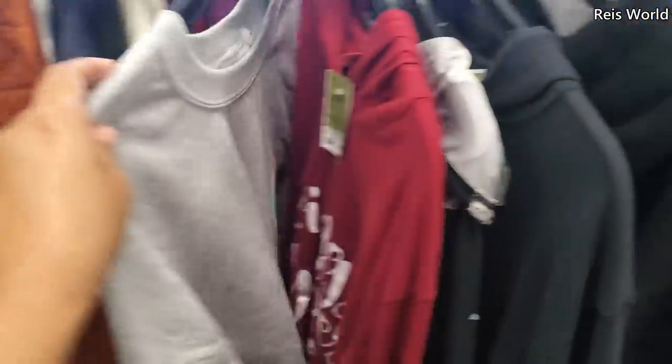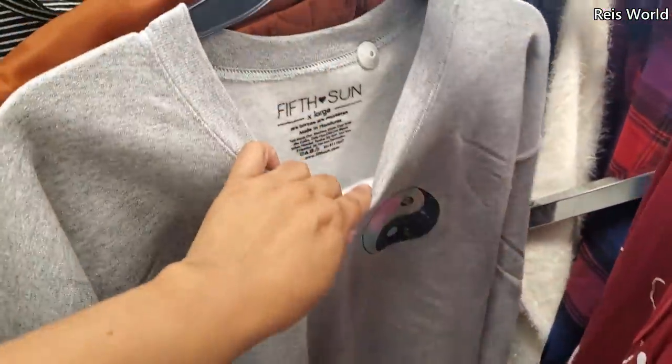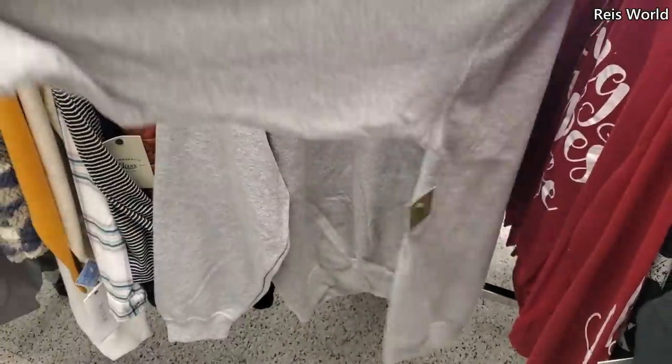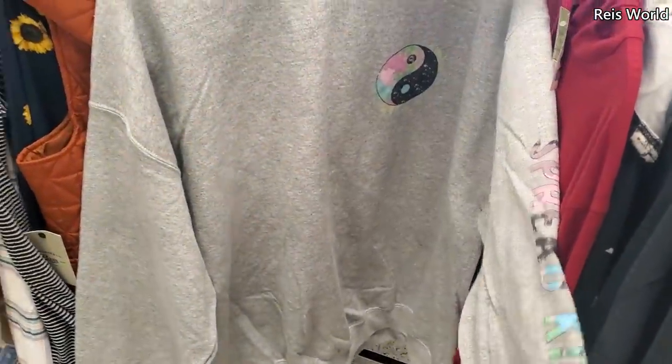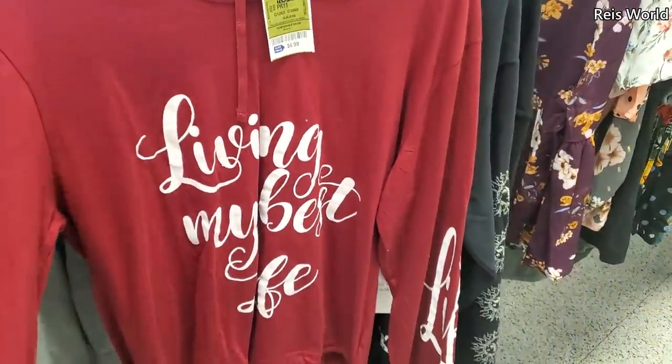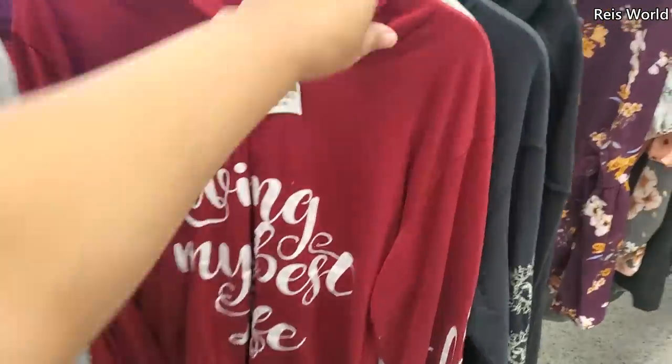And we do have your sweater. Oh, that's kind of cute. Really simple. Again, by Fifth Sun. And it is pretty oversized. Builder will say spread kindness and $14. That one's kind of cute. $7, living my best life.